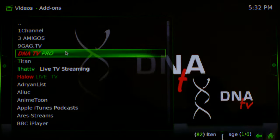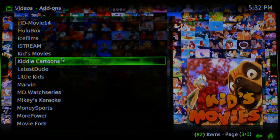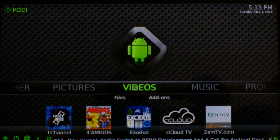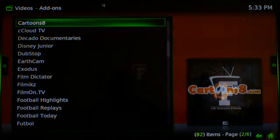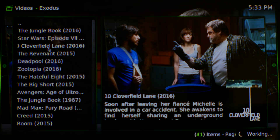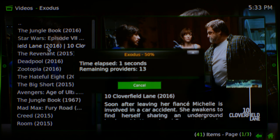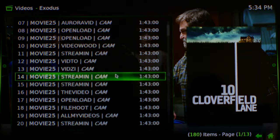At first, it's a little intimidating, but if you just browse around, you'll find pretty amazing things. You have to go on add-ons to see your options. I recommend using Exodus for streaming movies and TV shows. Once you find the movie or show you want, you'll see a list of links. These are the different providers for what you want to watch.